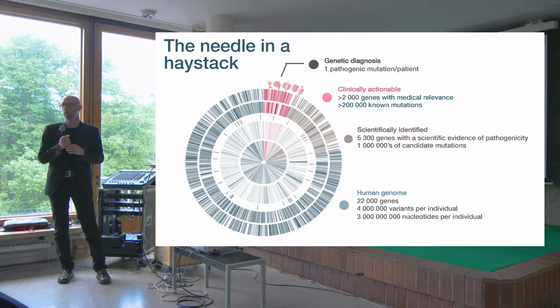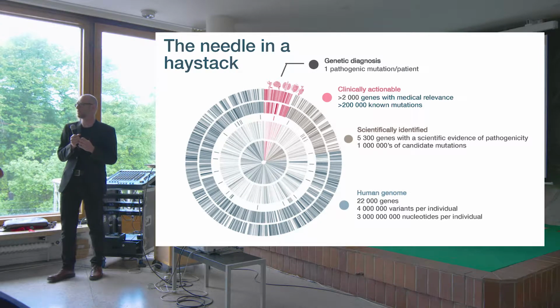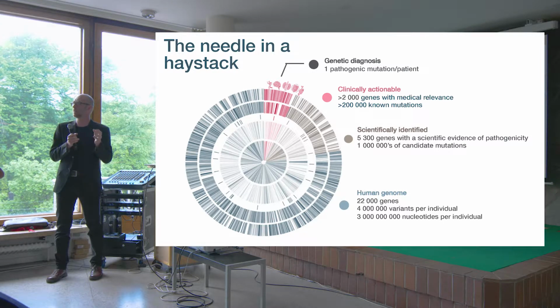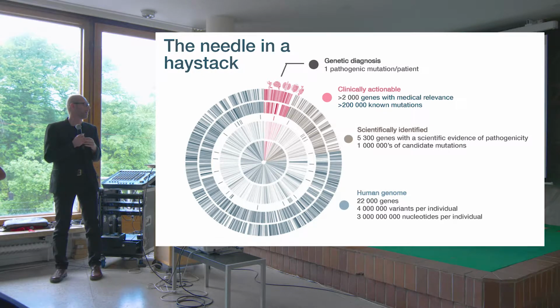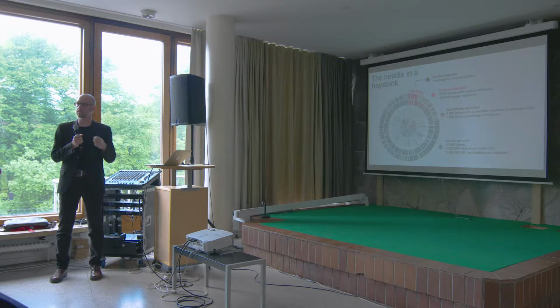We have then developed specific panels where we are testing a subset of these genes, and certain gene groups are associated to specific disease types. So when a clinician is ordering a test, we don't test all the 5,000 that are known to be associated to any disorder, but rather the subset that specifically is known to be associated to that particular disorder. And ultimately, we hope to be able to identify the single genetic cause of this disease.